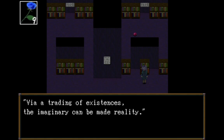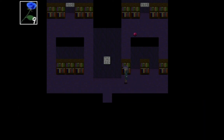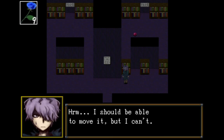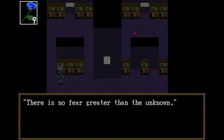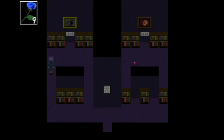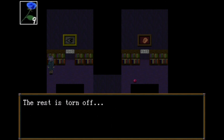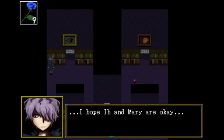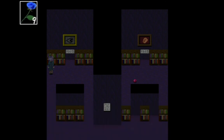Via trading of existences, the imaginary can be made reality. Not sure what that means. I should be able to move it, but I can't. There's no fear greater than the unknown. Terror, being alone is fearful. A group of two can have relief. A group of three... the rest is torn off. Hope Eve and Mary are okay. Well, as long as there are two of them, I guess.